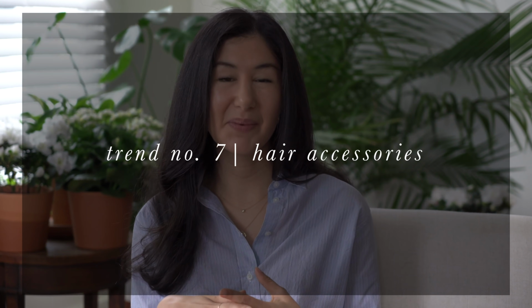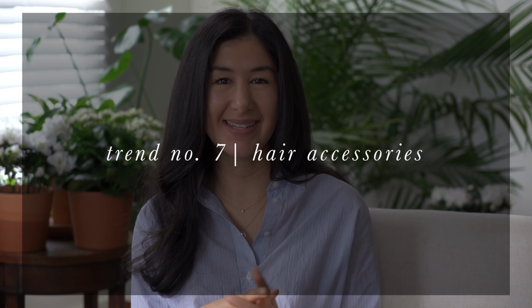Hair accessories have been really, really popular the past couple seasons, and they're going strong for spring. But what's really great about it for this season is that it's also paired with the first trend, the pearls that we talked about. So if you get a great hair barrette or hair clip or a headband with pearls on it, then you'll be knocking both of those at the same time and still getting a piece that you can wear for a long time.